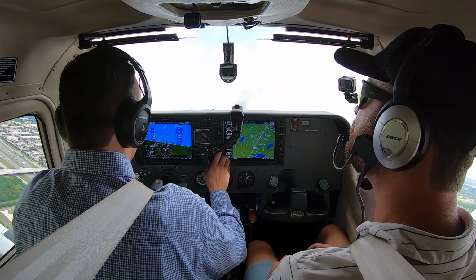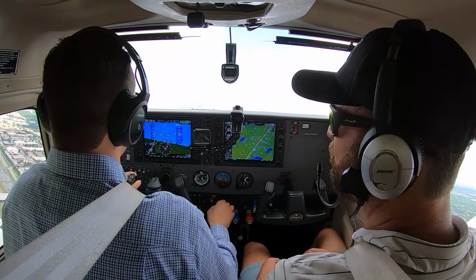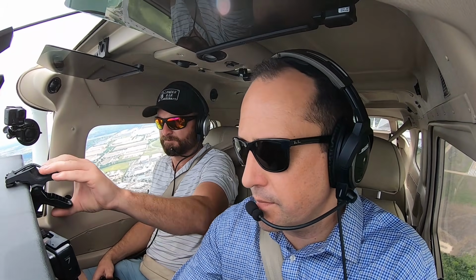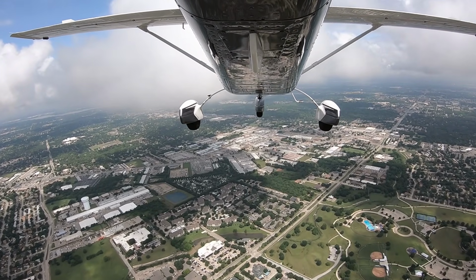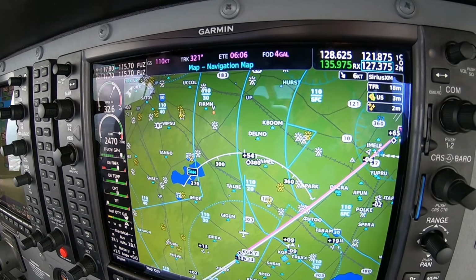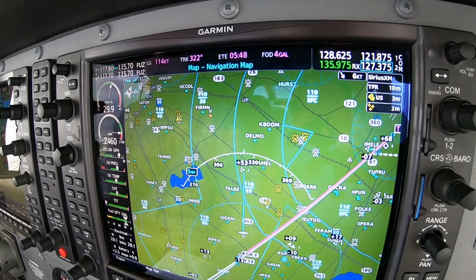Stationair 20617, again heading 320, maintain 2000, contact regional departure. 320, 2000, contacting departure, 617. 345. Regional departure, Stationair 20617 with you, climbing to 2000. Number 7 Delta Papa, turn left heading 140. Left 140, 7 Delta Papa. Stationair 20617, radar contact, maintain 2000, I'll get you higher shortly. Maintain 2000, 617.